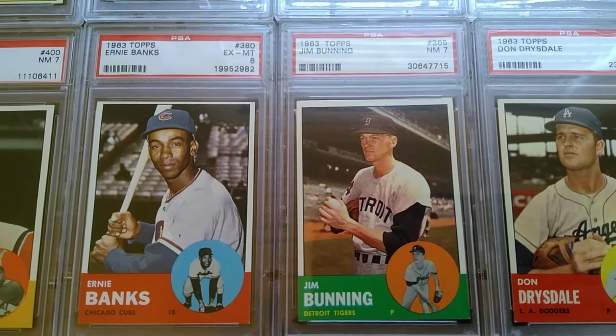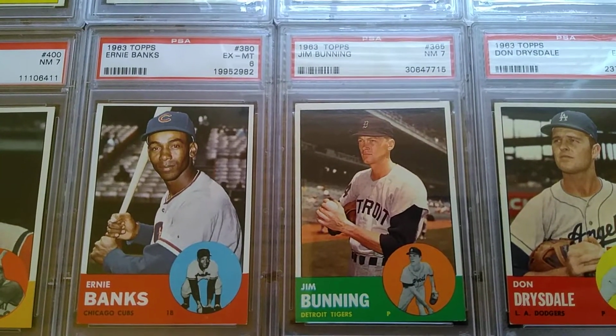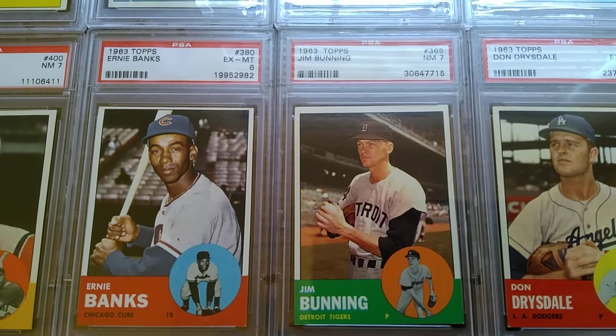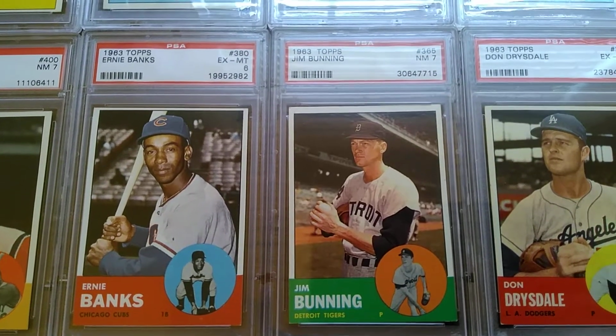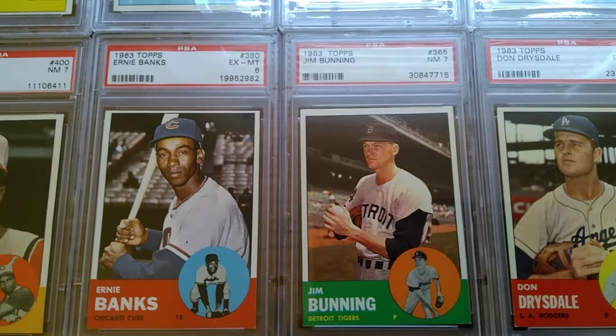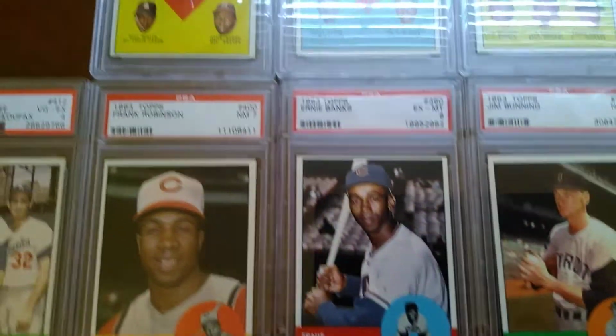Hey everybody, I'm back again, this time to show you all my 1963 PSA graded cards. And as you can see, we're looking at some Topps to start off. So 63 Topps, a very popular set, a very colorful set.